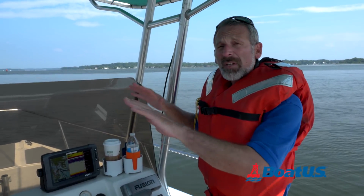And if you have anybody aboard, assign them to be a lookout. Have them keep an eye out if you see any other boats approaching. Don't be shy about flashing a spotlight at them or maybe giving a blast of the air horn. Let them know you're there.